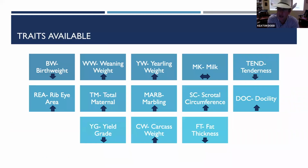Okay, so we've got a list of EPD traits the Brahman Association and most breed associations offer to you, and I'll just talk about what you want to select on, right? So birth weight, we're obviously going to select on lighter birth weights. Be cognitive that a lot of times we associate maybe some trouble with calf vigor from really decreasing those birth weights. And so there's a happy point where, you know, that 60, 65 pounds is plenty good.